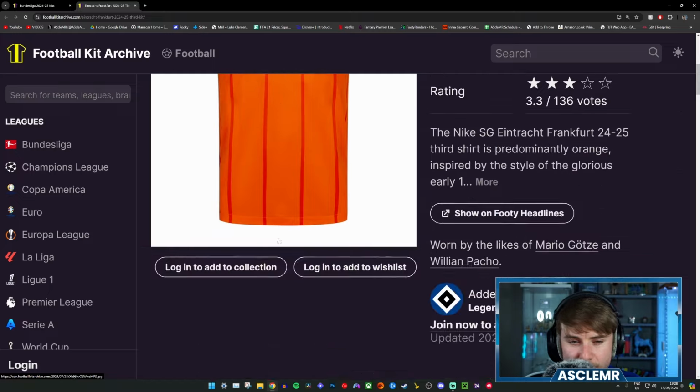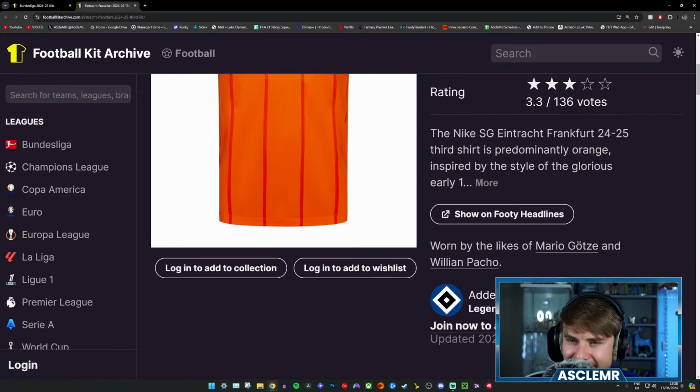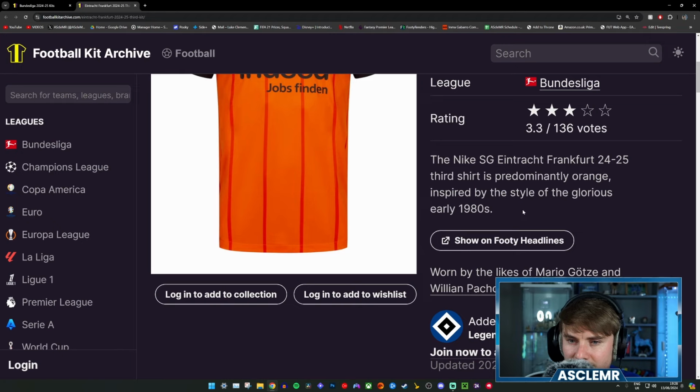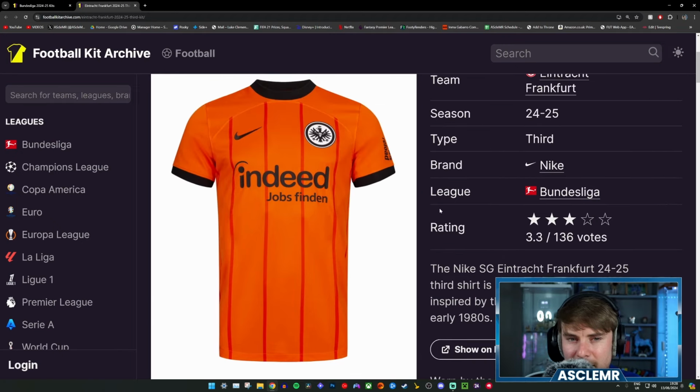That's very out there. Is it in keeping with anything to do with the style of the glorious early 1980s? Okay. I'm not a fan myself. I don't see how this fits in. It's so against their own identity and culture. The orange kit's fine. The black's fine and the orange stripes are fine.